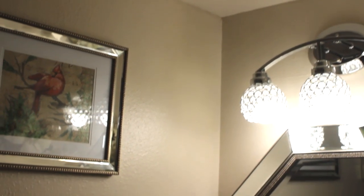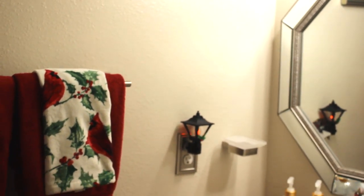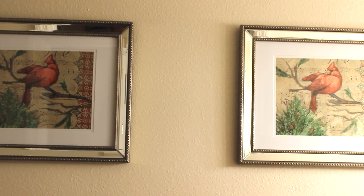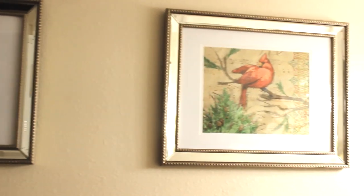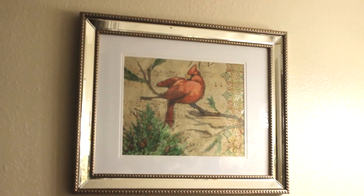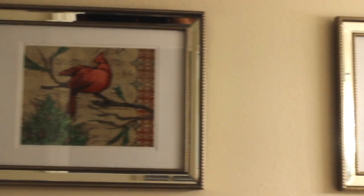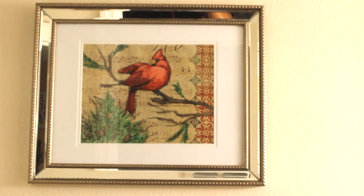Hey guys, here is my powder room, my half bath, and I'm loving the little touches that I've added for this season. So let me show you around. Now when you open the door, this is what you see. And this is simply a gift bag from the Dollar Tree, guys, as my artwork. How beautiful is that?